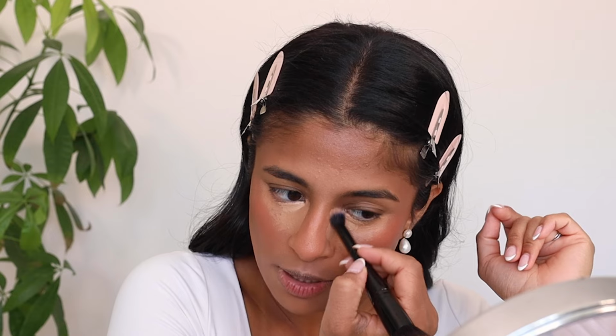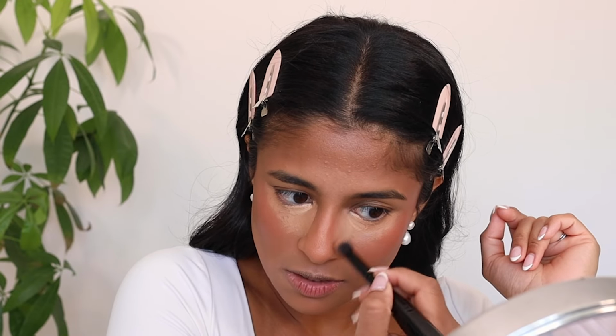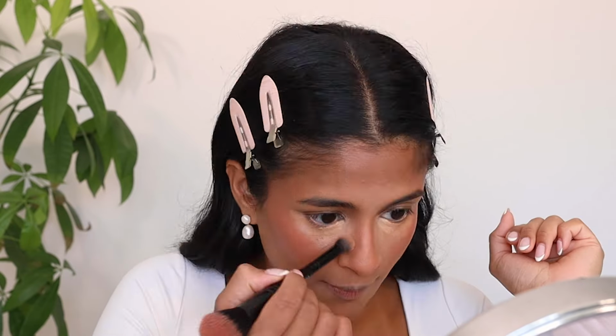I'm gonna take the smaller end of that brush and I'm gonna blend out near my nose. And the reason that I blend out the edges of this is because I feel like I have a lot more control with a brush compared to the beauty blender.